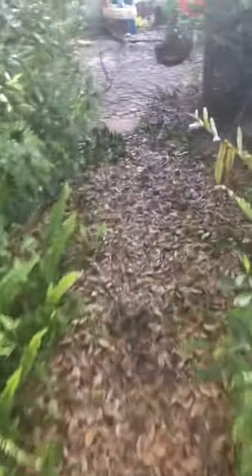Okay, let's walk over here and I'll show you the miraculous iron and clay cowpeas that are just getting absolutely dismantled 24 hours a day by the black bean aphids.